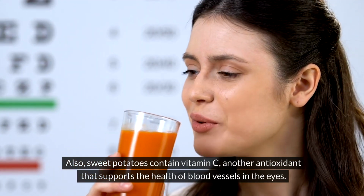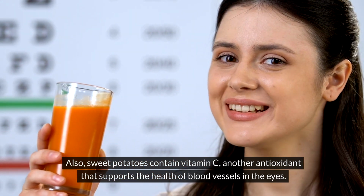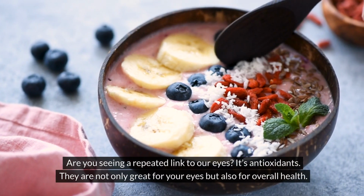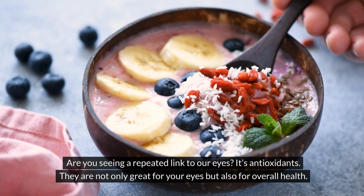Also, sweet potatoes contain vitamin C, another antioxidant that supports the health of blood vessels in the eyes. Are you seeing a repeated link to our eyes? It's antioxidants. They are not only great for your eyes but also for overall health.